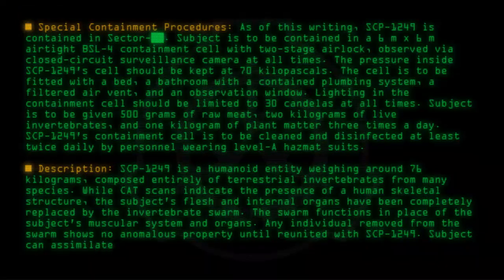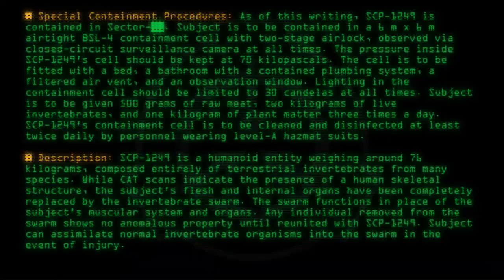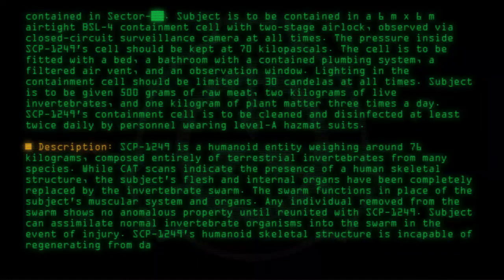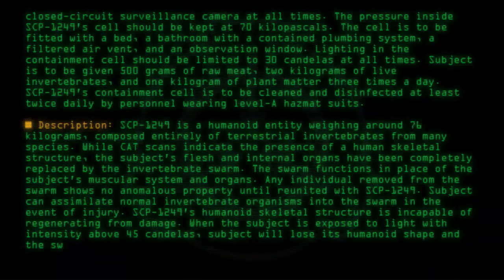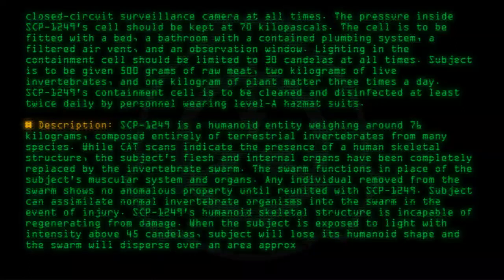Subject can assimilate normal invertebrate organisms into the swarm in the event of injury. SCP-1249's humanoid skeletal structure is incapable of regenerating from damage. When the subject is exposed to light with intensity above 45 candelas, subject will lose its humanoid shape and the swarm will disperse over an area approximately 300 square meters in size.